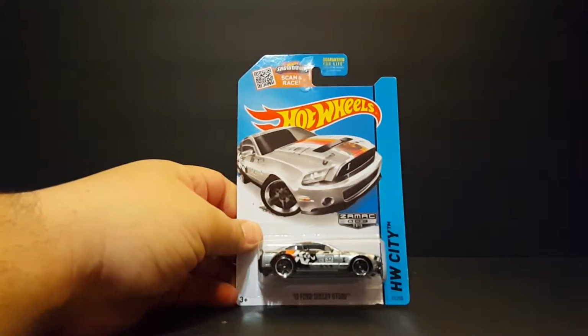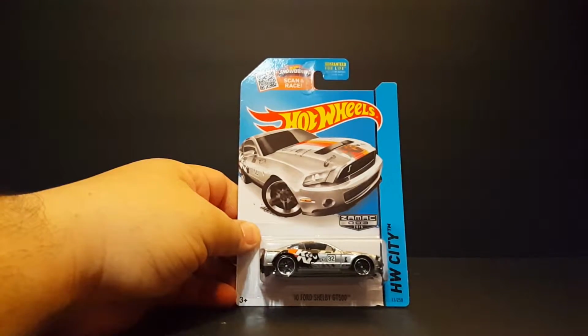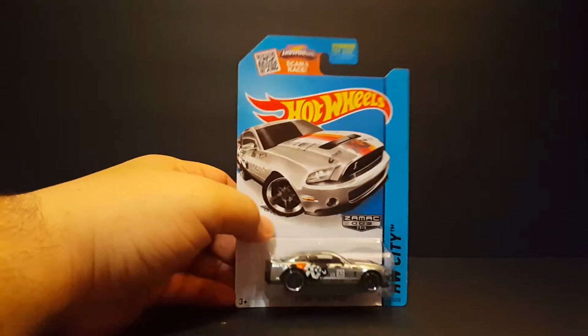Next cars will be just your basic line, and there'll be a lot of them. So Zamak Boss 2010 Ford Shelby GT500.